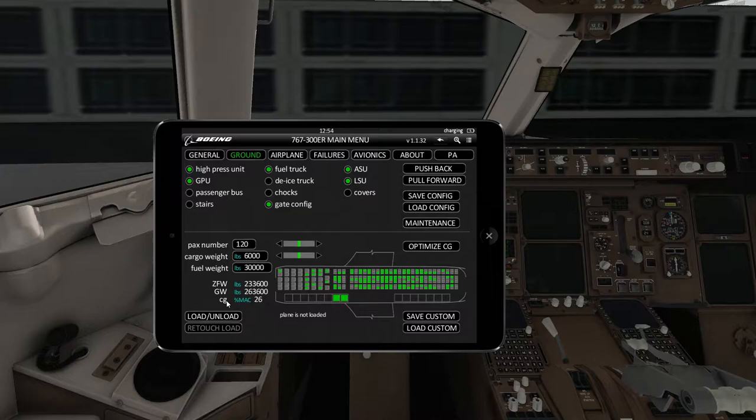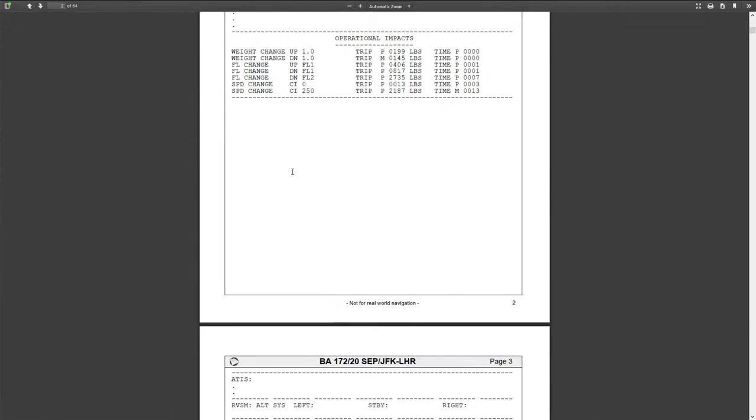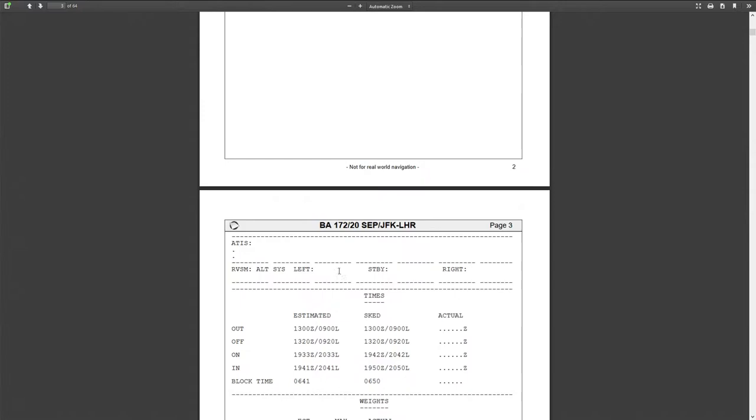So our details today are takeoff weight, fuel. We're going to need 83,121 pounds of fuel. So if I scroll down here, I'm going to find passengers, 258 passengers, 28 on the cargo. And we'll get that put in and see if we get a similar fuel weight to what they're estimating here. So that's 258, 28 cargo, 258, 28, and 83,000.